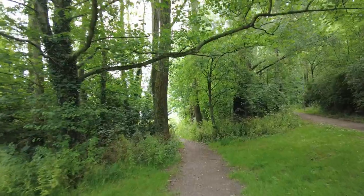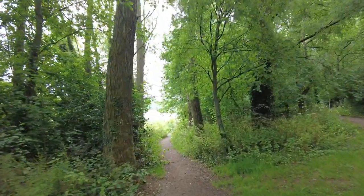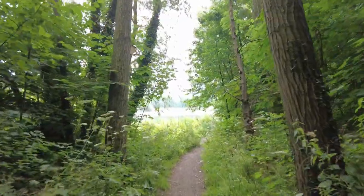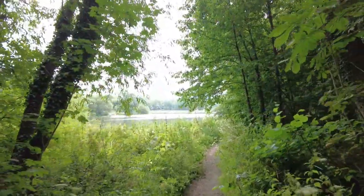Well, we've made it to Homer Lake, but not the actual lake. This is Homer Lake territory. So this is the lakeside walk alongside Homer Lake. And this was a project where Friends of Homer Lake got funding to create a new path, but it never happened. But anyway, we come through, let's have a look. You can see the lake.